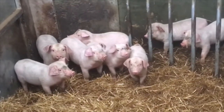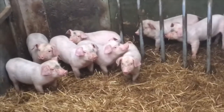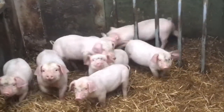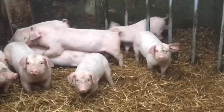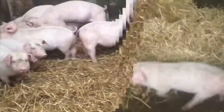So we've just weaned these piglets. I'm going to just put them in a different pen so we can put a sow in here. So we're getting a little bit closer with the farrowing than I'd like really for the next one. Piglets next to this pen are a couple of days younger, so we're going to leave them for a few days. These ones are fine now, so yeah, let's do that now.